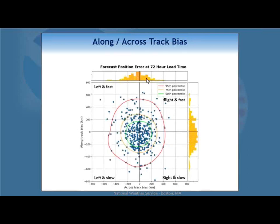And in 72 hours, this is the 3-day forecast. Obviously a lot more spread in each dot here. But you can still see a little bit of a left and fast bias and maybe a little bit of a slower bias here as shown there, but definitely a lot more spread.